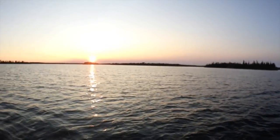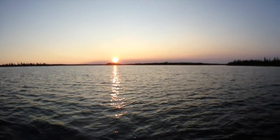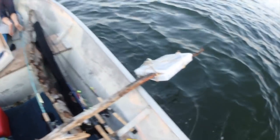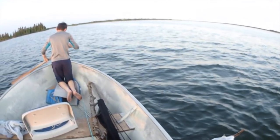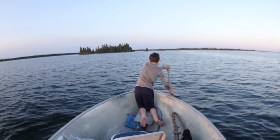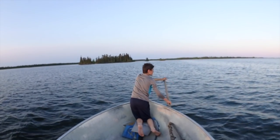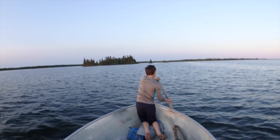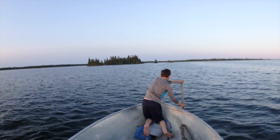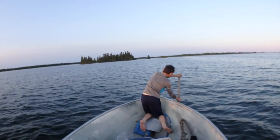The sun is sinking low on the horizon. My giant tree paddle, crafted with a Plano tray, has served me well on this ordeal. Thank you, Plano. The end is in sight. It's like a horse that sees the finish line. It's been a long day of paddling. 12 hours.